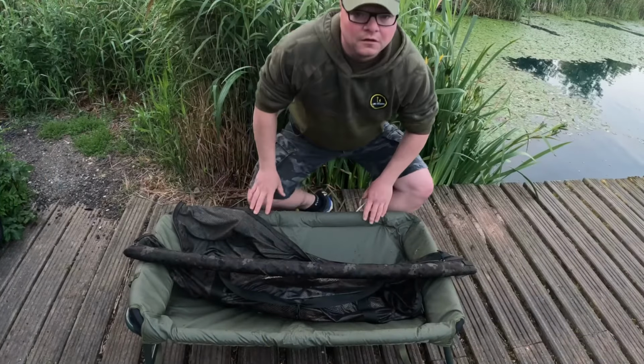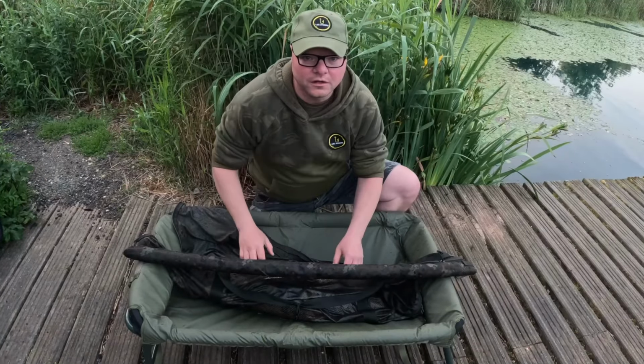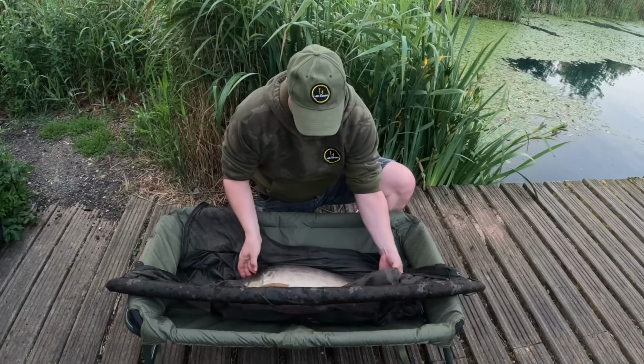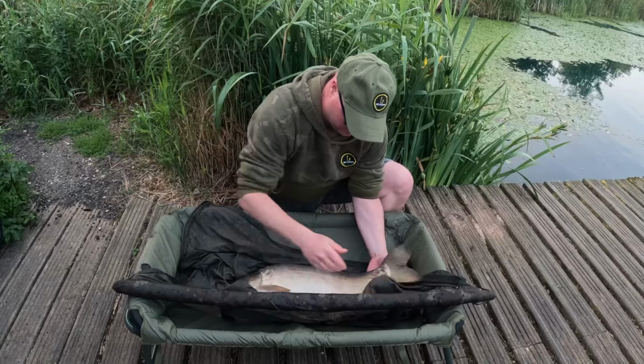One in the net, early morning bite. Right folks, here we go, early wake up call, 4:30, nice 18-pound mirror. Really cool looking fish.